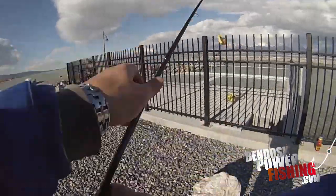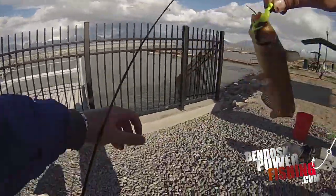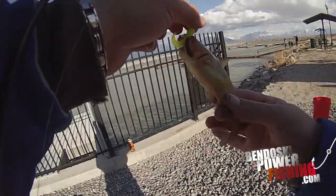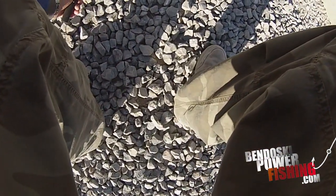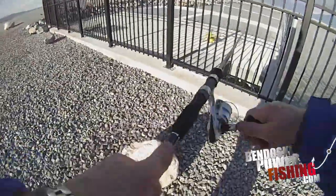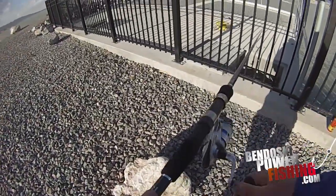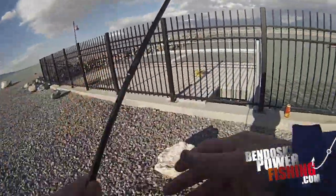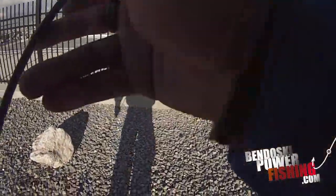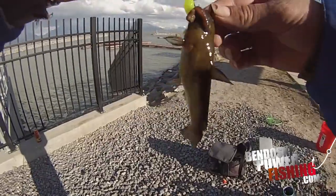Another cute one. Another cute one. Get him in the sun. Got him. Okay, there's another little baby. I'm on the baby cat train today.